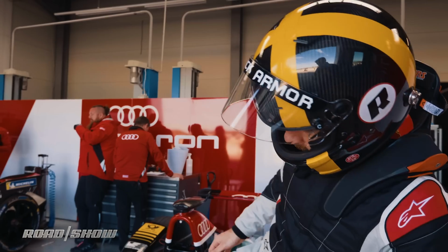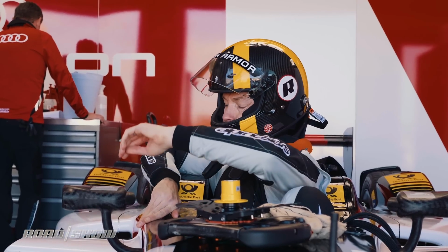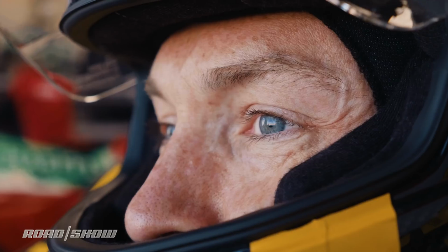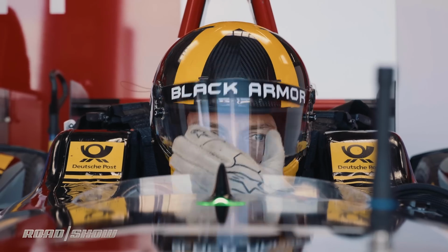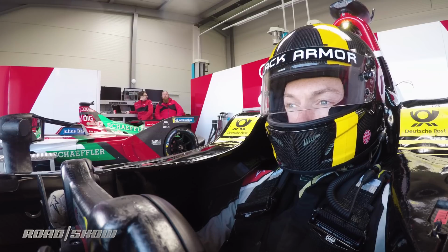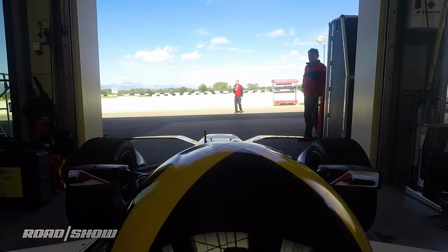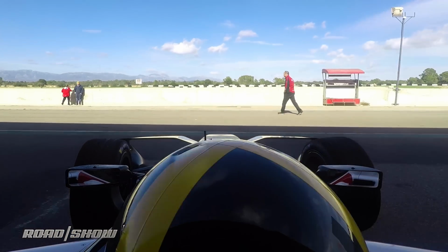After a few introductions to the team, a bit of pedal fitting, and a quick rundown of all the buttons on that lovely carbon fiber steering wheel, it was time for me to make a somewhat awkward entry into the narrow cockpit of the FE04 and hit the track. Oh, it sounds like I'm taking off. This is cool. All right, here we go.